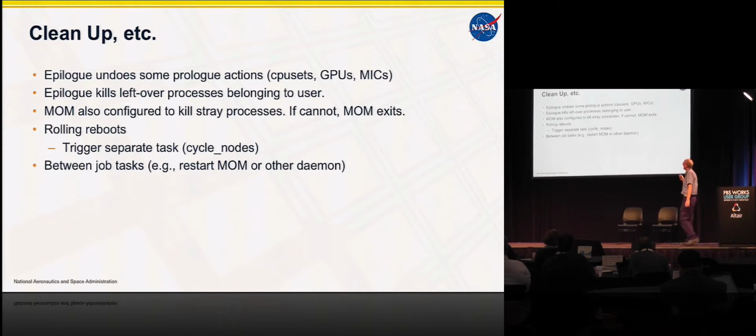Then our epilogue has some, so Pleiades is a big system, 11,000 nodes, and you don't idle the whole thing out if you want to do something to all of the nodes. Instead, you want to do things as jobs finish. When the nodes free up at the end of a job, you can do something. You can reboot the node if you need to switch to a new image. Well, there are other reasons for rebooting the node. And so the epilogue detects if we want something special to happen between jobs. If we do, the epilogue calls this helper called cycle nodes to do the special stuff, and then the epilogue goes on, finishes up its other stuff. So we'll get to cycle nodes in a minute.